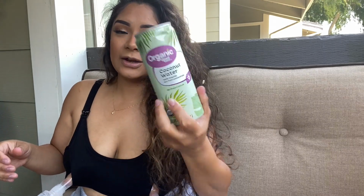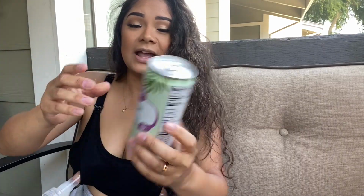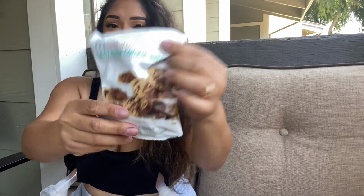There we go. So for snacks, I grabbed an organic coconut water from Walmart. Honestly, I love the packaging too. Monstera leaves and palm leaves. So cute. So I got that. And then I also got a Milk Makers Cookie Bites. These are delicious. It's packed with a ton of ingredients that are good for lactation, like oats.